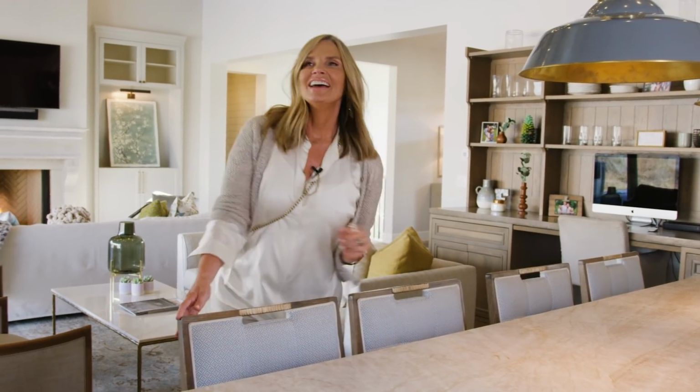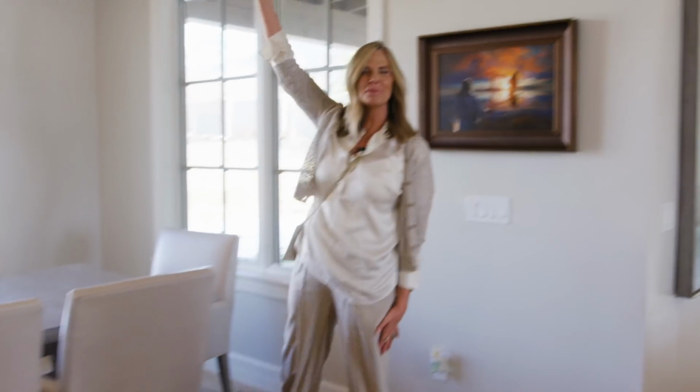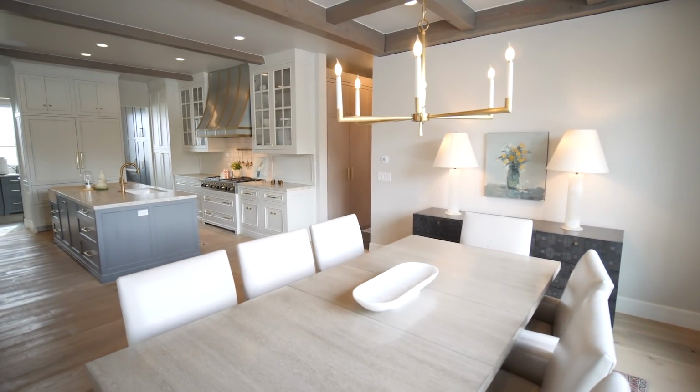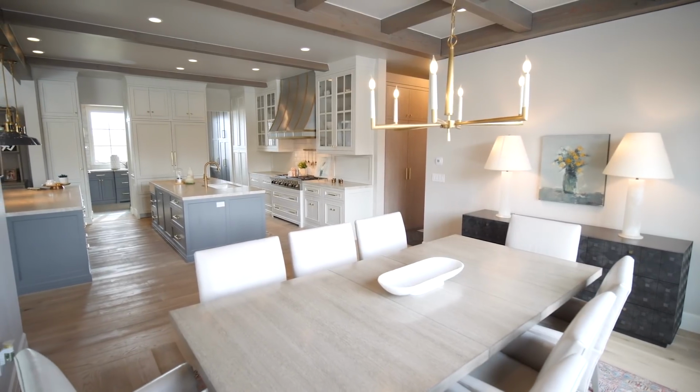So now looking into the dining room right next to the kitchen, everything is meant to be really easy to flow. I think the floor plan is a winner. This family can just let loose in here and everyone can be a part of everyone's lives. I love this light fixture too.